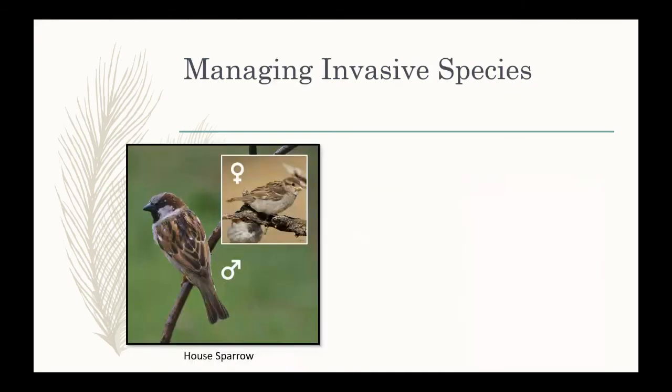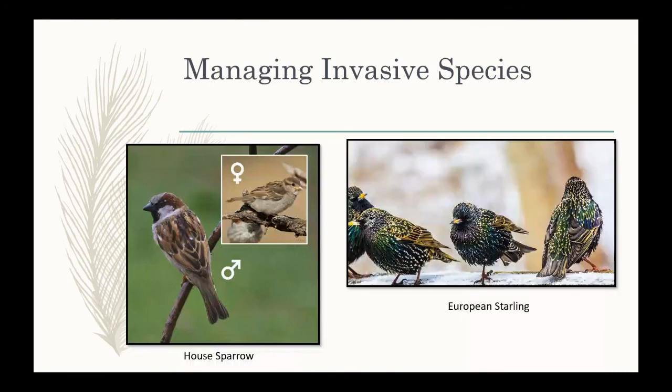Cindy already mentioned the house sparrow, which is an invasive species that you really do not want using your boxes. And European starlings are also an invasive species that you have to keep track of and make sure that they have not basically invaded your nest boxes.